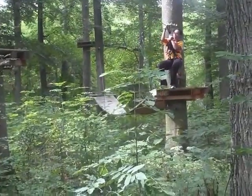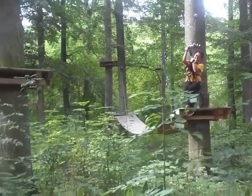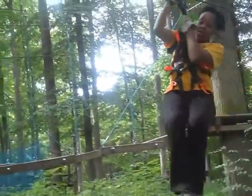And the final zip line to the finish line. Katie Bates. And we are done with the rope course for the day. Kletterwald. It was actually really cool. We just went on this really long zip line.